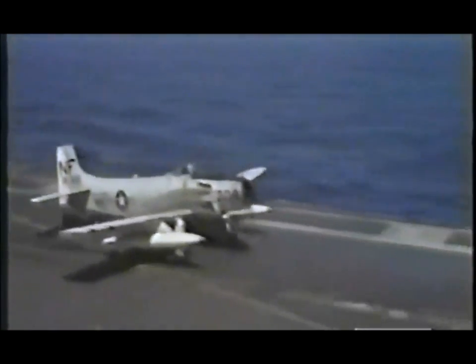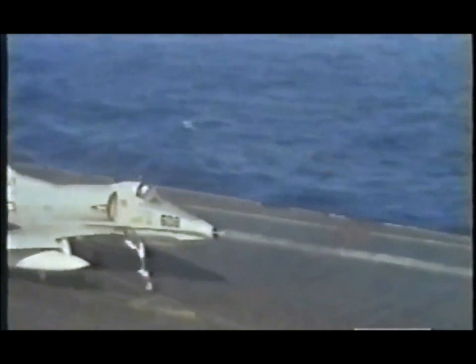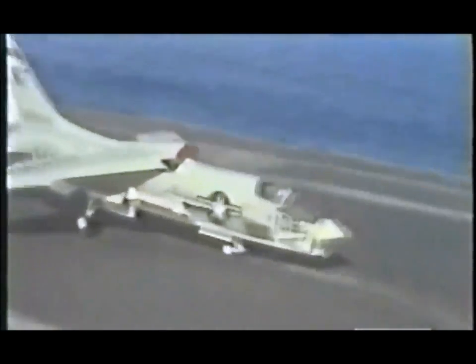As Rolling Thunder developed, the Sky Raider would be gradually replaced in the Navy's attack squadrons by the A-4 Skyhawk. The Skyhawk could carry 4 tons of bombs, but it was a slow aircraft, able to reach only 670 miles per hour. Skyhawk raids were usually escorted by Crusader fighters, armed with both cannon and air-to-air missiles.